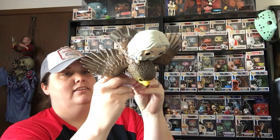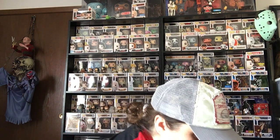Oh, so cute. Look at that. That is pretty awesome. I love that he has a stand. I love it when they put a stand on them. Very, very cool. It's like he's turning a little bit. I love it. Super, super cute. I don't know his name, though. Or, I mean, it's on the box. I just can't pronounce it. Definitely Gandalf the Grey. He's not white yet. All right. Very cool. Love him. Put you back in the box.